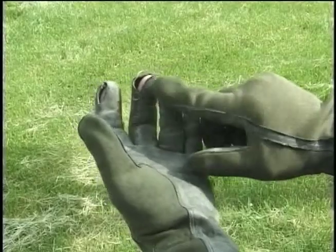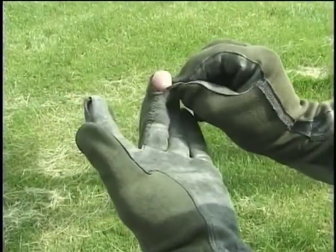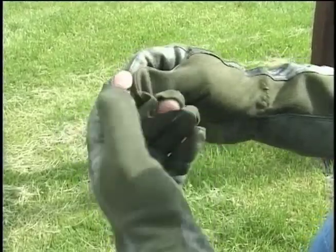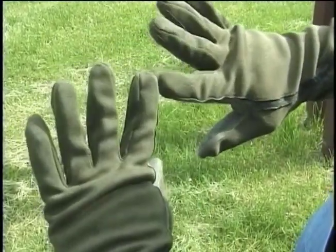Also, if you're going to wear the gloves, make sure they're serviceable. Check them for holes, torn seams. If they've got any kind of that, they've lost their integrity, and they're not going to offer you the protection that you need.